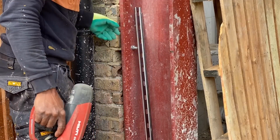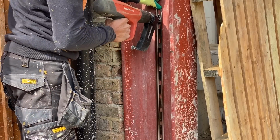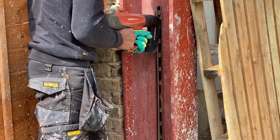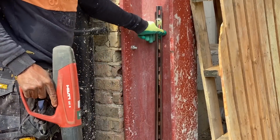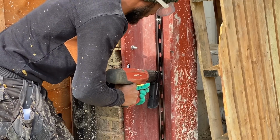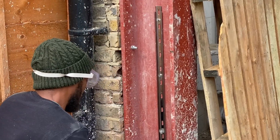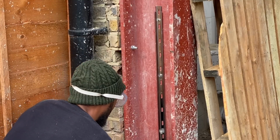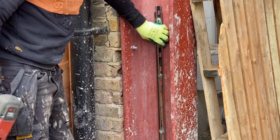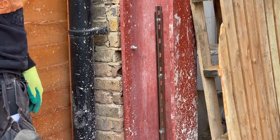All right, guys, so I've got my goggles in. And let's see if I can get the first one of these in. But that worked. Basically, you press it on and fire. That worked. Put four in there. Put another one up there. Should be good.